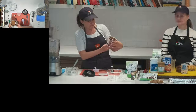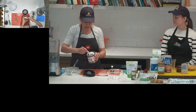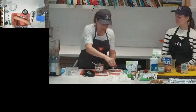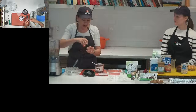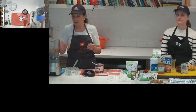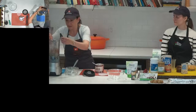So what I have here is just unsweetened cocoa powder. And I'm gonna add 1/3 cup of that. And then I am going to add a teaspoon of vanilla extract. And I feel like the vanilla extract will definitely add some flavor, but if you don't have vanilla extract, don't worry about it. I think it would be fine without it as well. And you can use imitation or regular. This is pure vanilla extract.